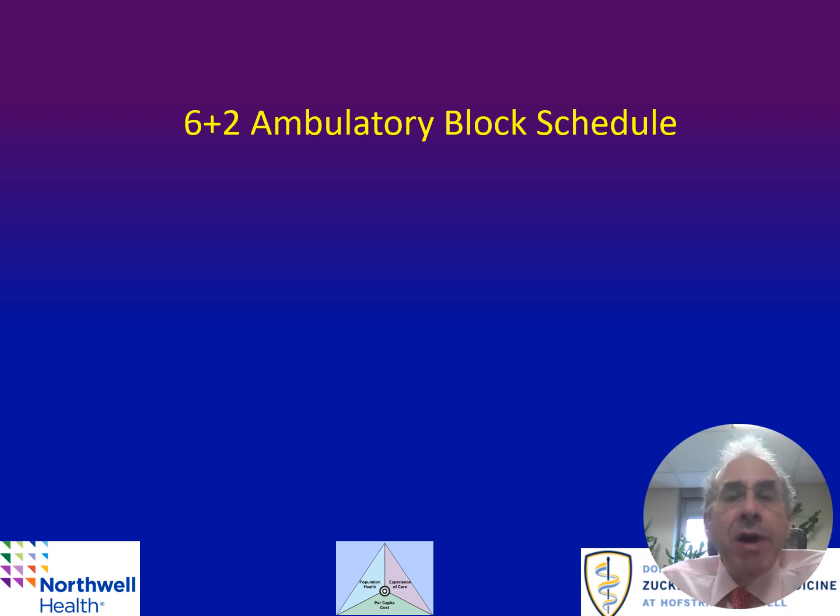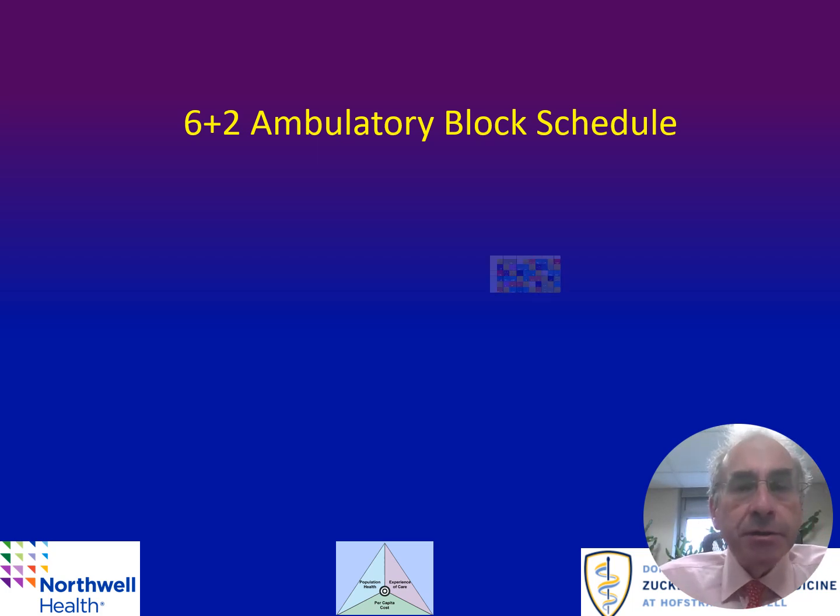The 6+2 ambulatory block schedule is somewhat unique for our program. Other programs run a +1 ambulatory block schedule. I don't particularly care for that because in a +1 environment, somebody is coming or going off of a team every week. In a 6+2 environment, everybody rotates at the same time. So it allows us to form and unform our teams on a regular basis.